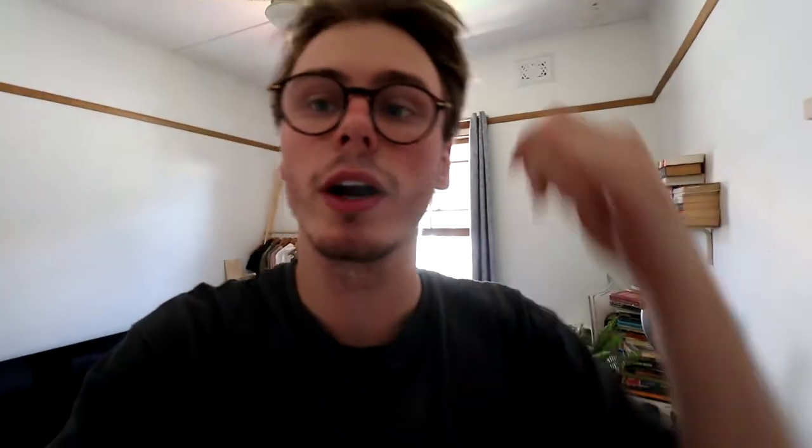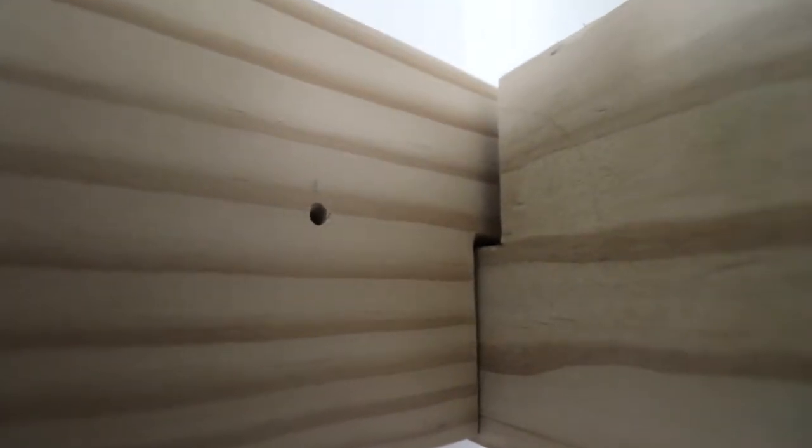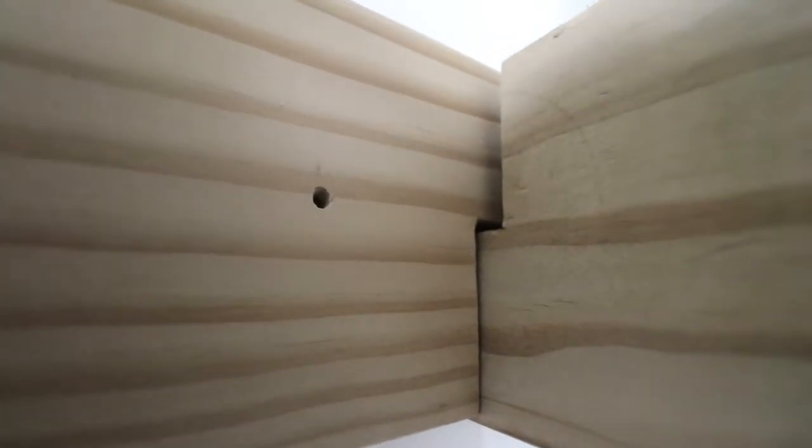Okay, so we got a problem. I don't know if you can see it, but that there is not completely connecting in that lap joint. So I'm just putting a bit of cardboard in there that's about the same length of it.